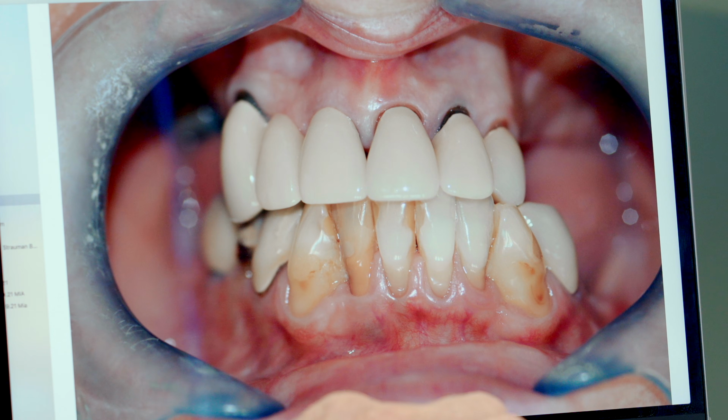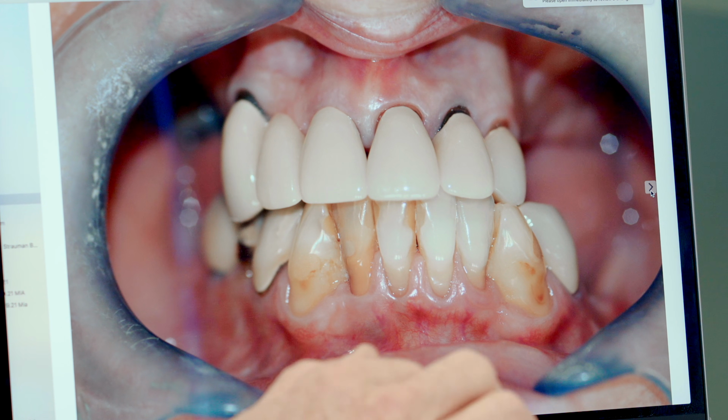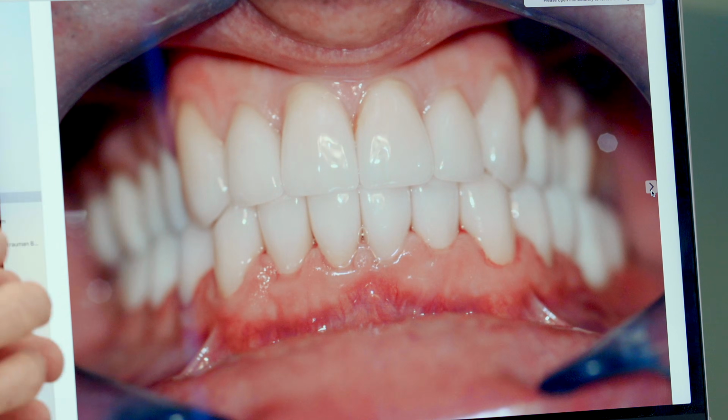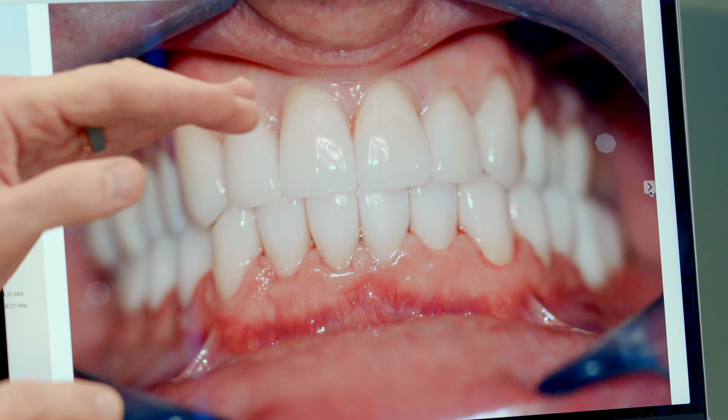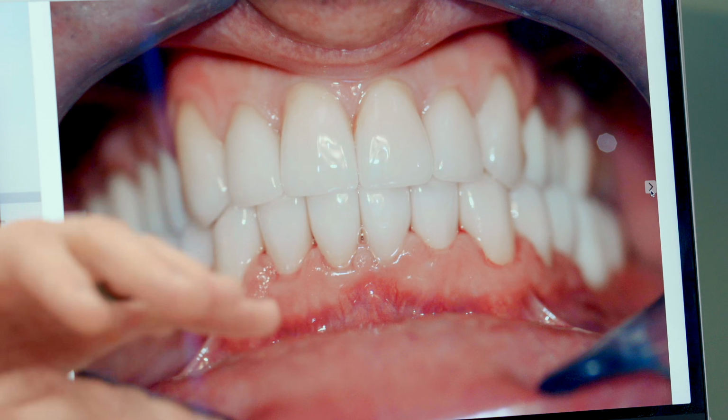So let's take a look here. So this is the before, obviously, photo. And we'll take a look at the after. I won't go into all of the details on how we got to this, but you can see now harmony is restored. When she chews here or here, it's the same.